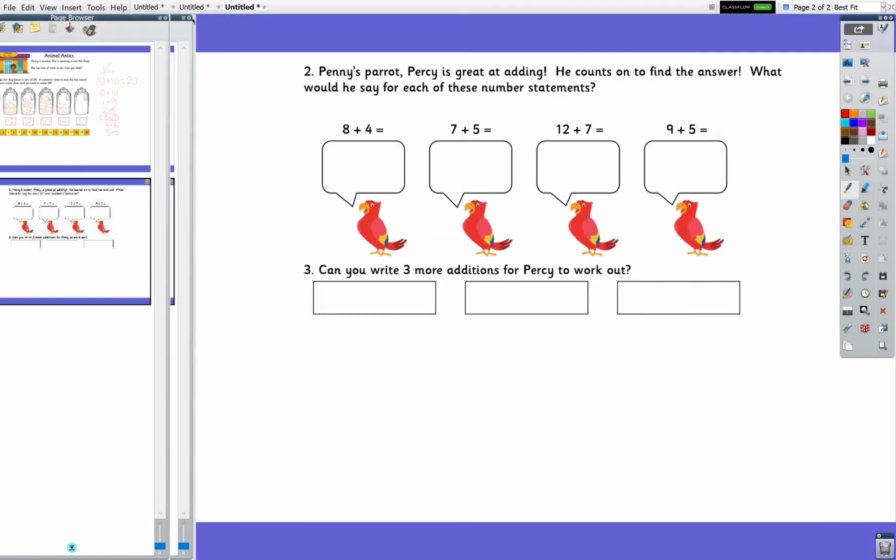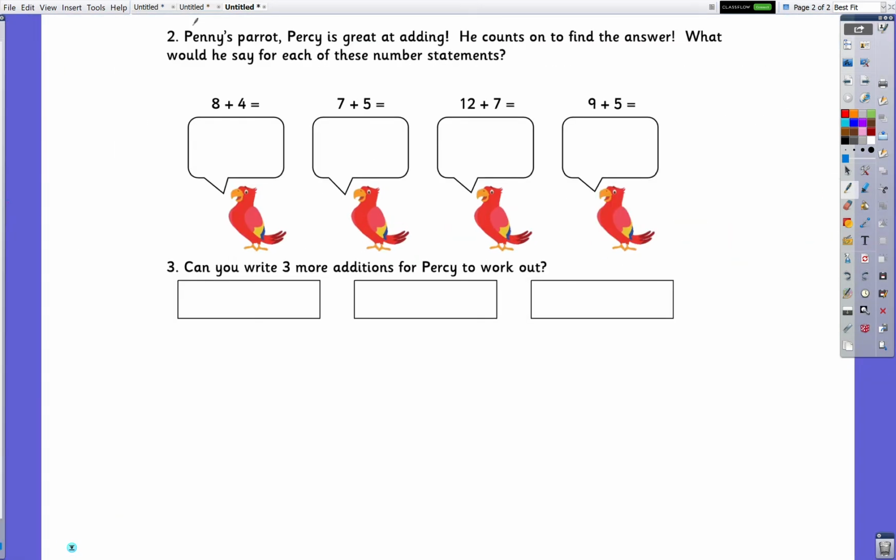Now we've got number 2 here. We've got some parrots. It says, Penny's parrot Percy is great at adding. He counts on to find the answer. Now we're not going to do that. We're not going to count on. We're going to use our number bonds to find out the answer. So we can always draw a bar model.